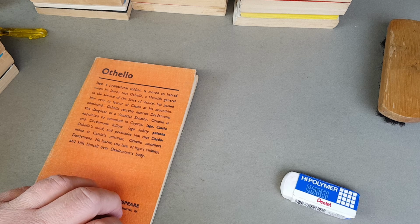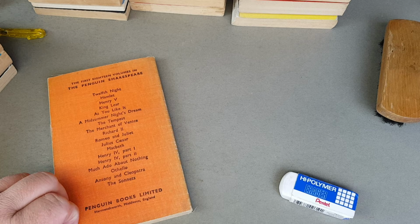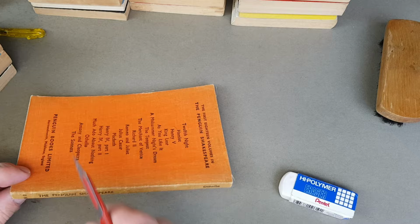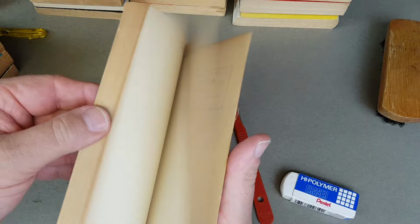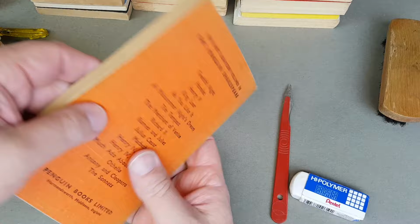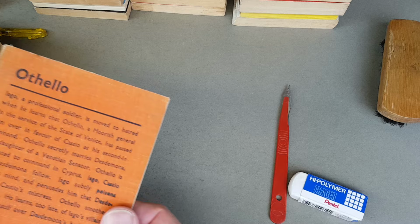There's one bit on the back here as well, and there we are, and a bit on the spine, which actually just came off in my hand. So the first 18 volumes in Penguin's Shakespeare, the Penguin Shakespeare. So there we are, quite an unusual one. And I'd say there's quite a few in this, well, 200, I believe, 200 books in this series. So worth keeping your eyes out for that. That won't be polished, so that is on a separate pile.